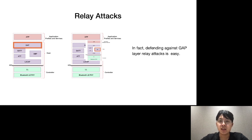So, in fact, defending against a common GAP layer relay attack is easy. It is because in the BLE protocol stack, conventional BLE relaying tools mainly perform relay attacks against the GAP layer in the host layer. However, the BLE protocol also includes the SMP, aka Security Manager Protocol, and this layer is for encrypting BLE communication. As long as the device adopts the link layer encryption feature built into BLE, it can effectively prevent relay attacks.